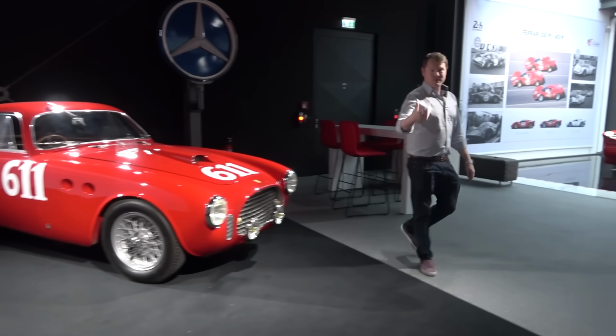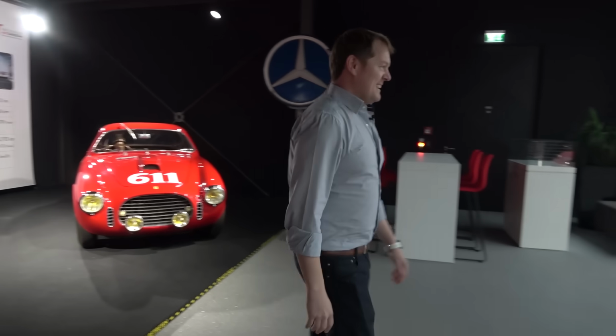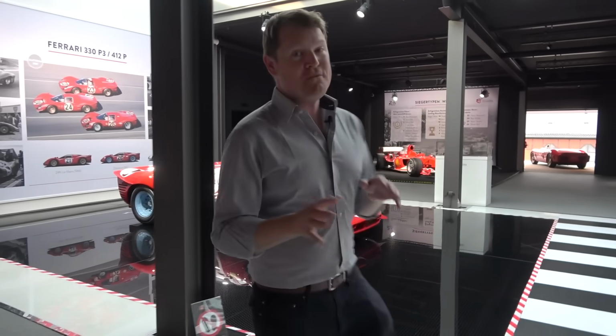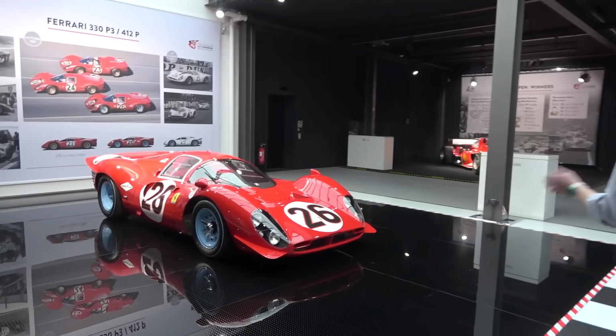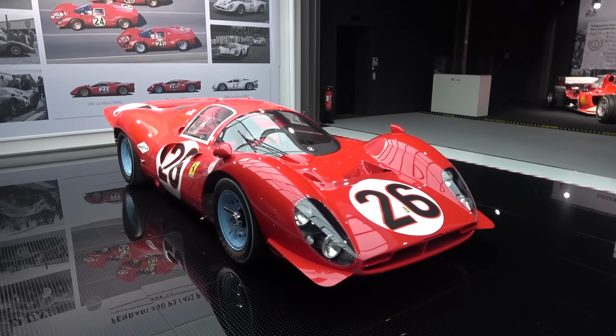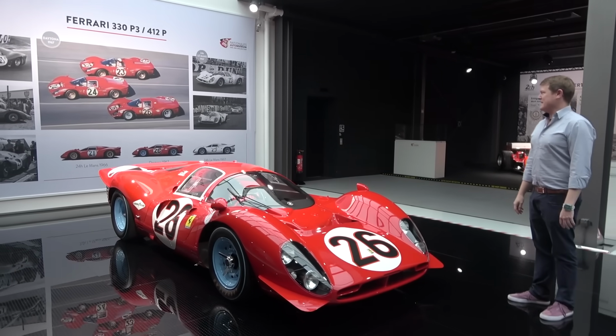So all of the cars like the 250P, 250LM, 250 GTO, all spawned from the original success with that. Over on this side, center stage is one of the pinnacles of the collection. In fact, one of the pinnacles of cars really to begin with, the 330 P3, the 412P. This is actually the car that, as per the image on the wall behind, placed third at Daytona in 1967.